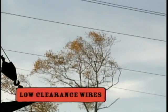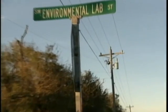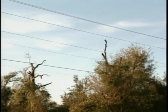Our biggest problem, I think, is the power lines. The electricity near the roof of the house. They're generating like 14,000 volts. We've got to maintain 4 feet clearance. And so the power company wants to set poles higher so we can go into that easily.